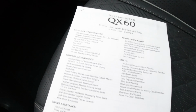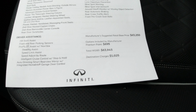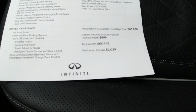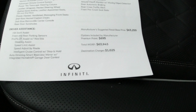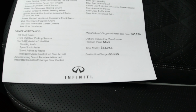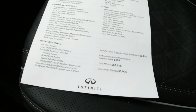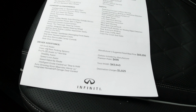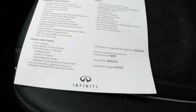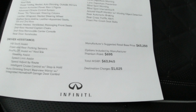So I don't have a window sticker, but I do have this information sheet right here. You can see that the MSRP on this one is $63,945 plus a destination charge of $1,025. And well, unfortunately, they don't add those two up there, but do a little math, and as equipped, this one comes in at about $65,000, and it is fully loaded, so that's about as much as you could expect to pay for a new QX60. And for the sake of comparison, a fully loaded 2022 Pathfinder comes in at about $50,000, so you're looking at about a $15,000 premium for the QX60.